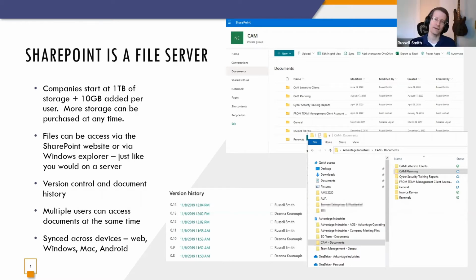Well, and one thing I like too, which is nice to have and your server won't let you do, is that 2 people or more can work on a document at the same time. So Mike could open this PowerPoint presentation. I would see a little Mike icon in the upper right of my PowerPoint screen, and I could see changes he's making. He could see changes I'm making.